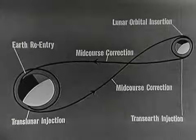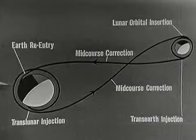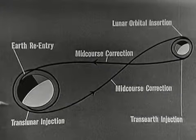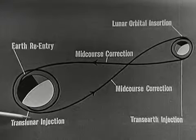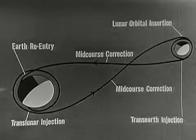It's an extremely complicated task requiring many, many measurements and millions of calculations. As you can see from this Apollo flight plan, there are several critical maneuvers that have to be performed. After the Apollo spacecraft reaches its Earth orbit, it must be injected into a translunar trajectory at just the right place in time and space.